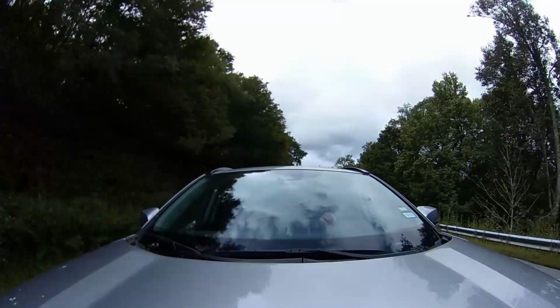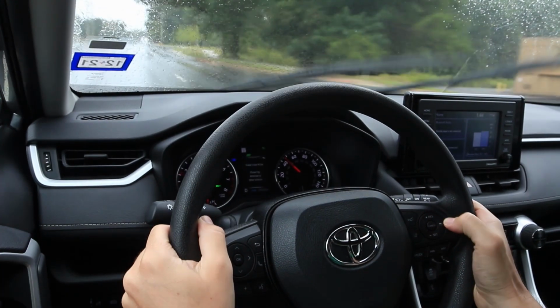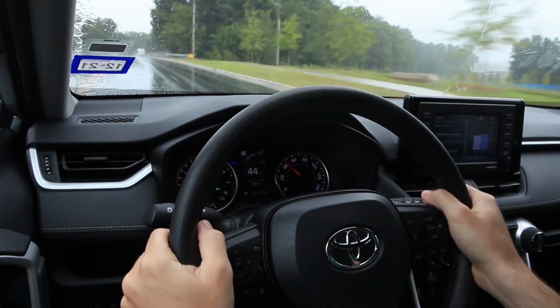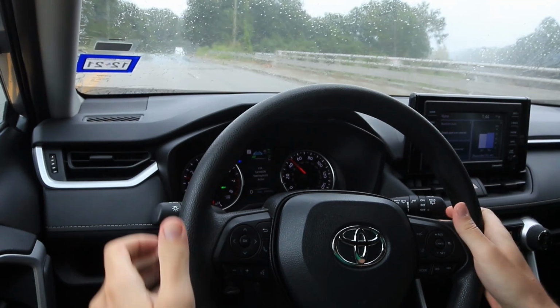What really impressed me was the full range cruise control and lane keep assist. So even if it's raining, I'm gonna turn it on, right? Okay, we've set it up, and activating the lane keep assist. So let's see what's happening.